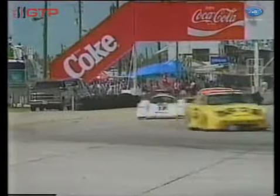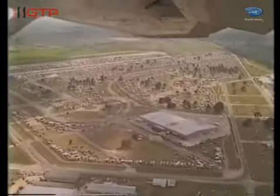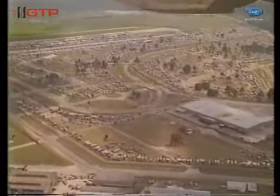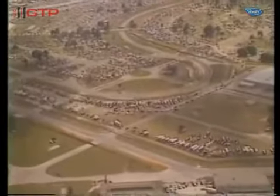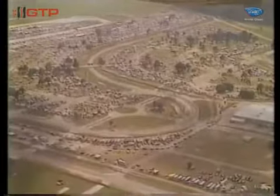But it's still Sebring, and its name still echoes with a power and bravado that was born here years ago. Sebring, from the air. But during the 12 hours of Sebring, all the action is back on the ground as we go back to track announcer Bill Bowser.